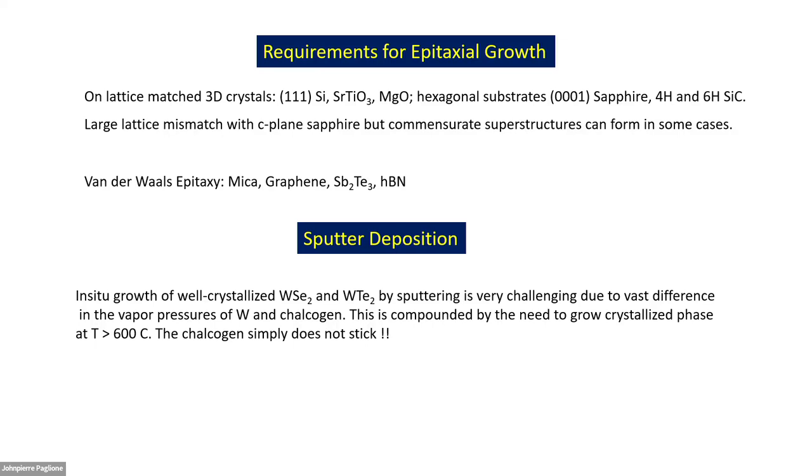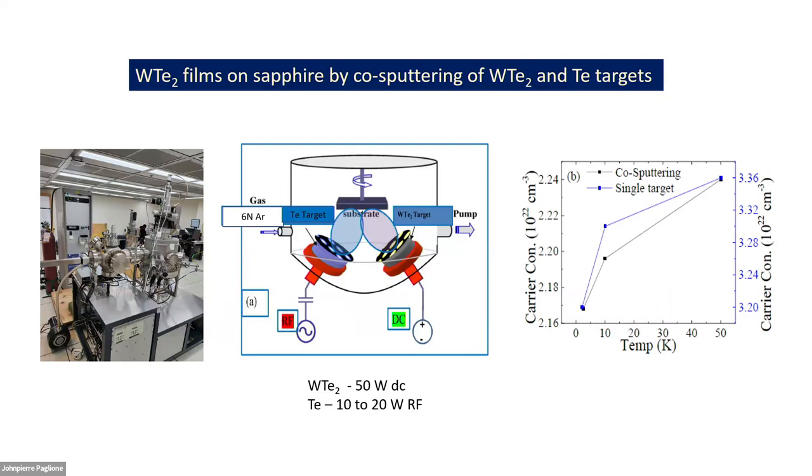We tried, as I told you before, various combinations. So we used a tellurium target to give extra tellurium, and we used a target of WTe2. WTe2 is metallic, so you can use DC sputtering, whereas for tellurium, you have to use RF, radio frequency. So you sputter these two, we sputter tellurium at least 10 times more supply of tellurium compared to the supply of WTe2, substrate is at about 600 degrees C, and still you have a tellurium deficient film, okay?